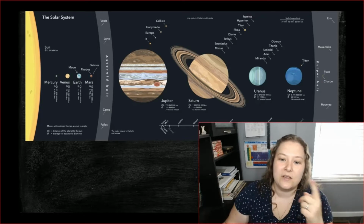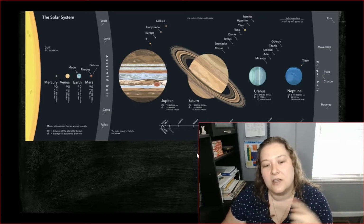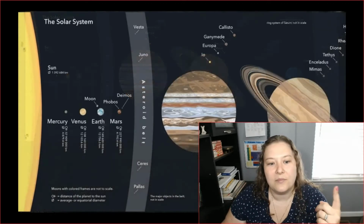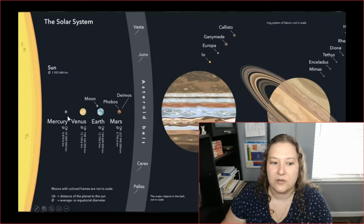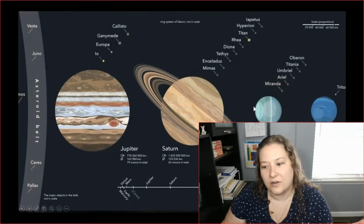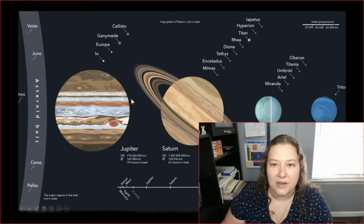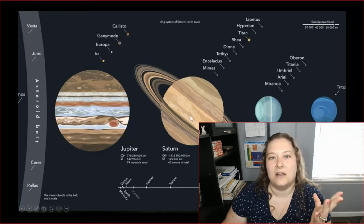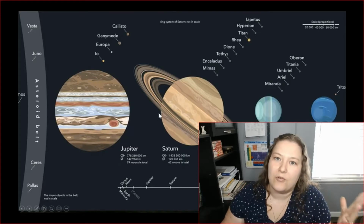All right, so let's talk about the positioning of all of the planets. We have all of the planets here, and the first planet closest to our sun is Mercury. Next is Venus, Earth, Mars, Jupiter, Saturn, Uranus, and Neptune.